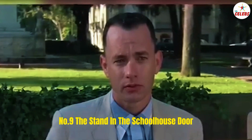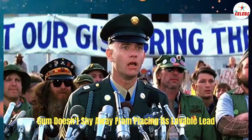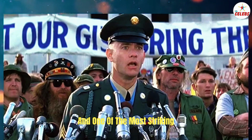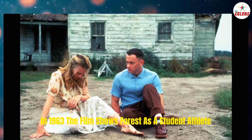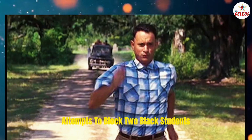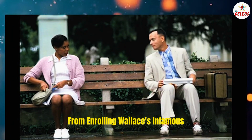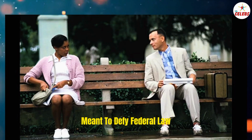Number 9. The Stand in the Schoolhouse Door, a haunting echo of American history. Forrest Gump doesn't shy away from placing its lovable lead into key historical moments, and one of the most striking is the integration of the University of Alabama in 1963. The film shows Forrest as a student athlete during the moment Alabama Governor George Wallace attempts to block two black students, Vivian Malone and James Hood, from enrolling.